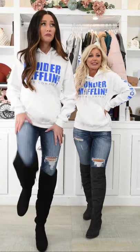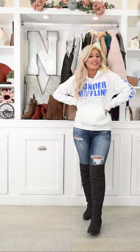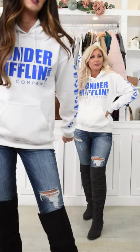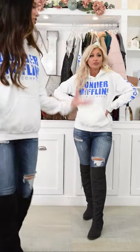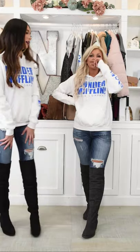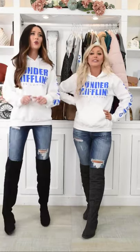Same jeans once again. I still forgot the name. I've said it like 100 times. Perfection. Perfect day. Distressed skinny jeans in dark wash, available for $44. I'm wearing a size 1. Alex is wearing a size 5. They're high waisted. They're stretchy. They're comfortable. They're cropped on me. I'm very tall. Keep that in mind. And they look amazing on Alex as well.